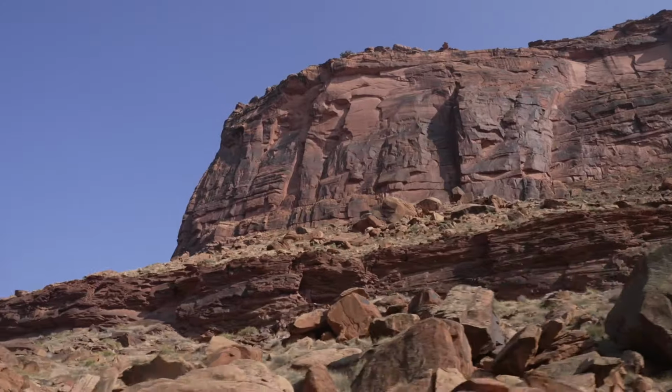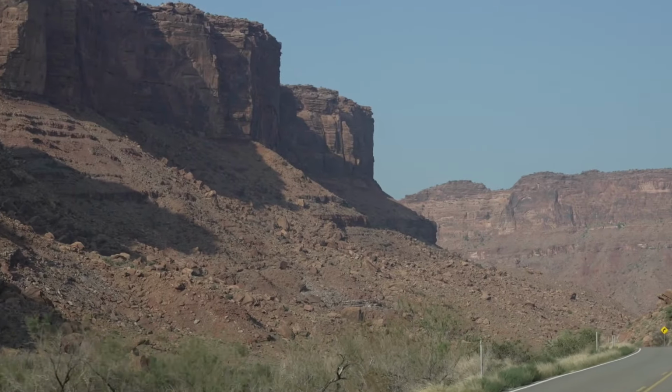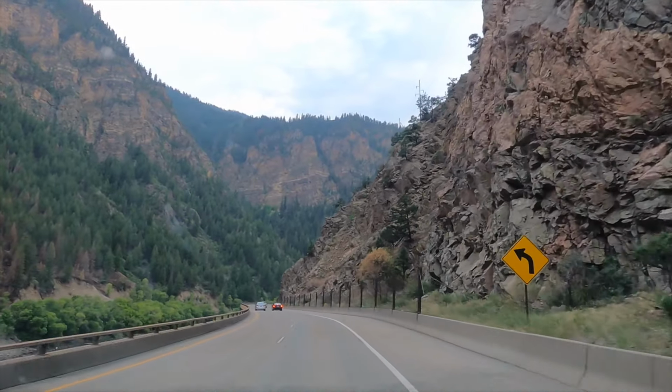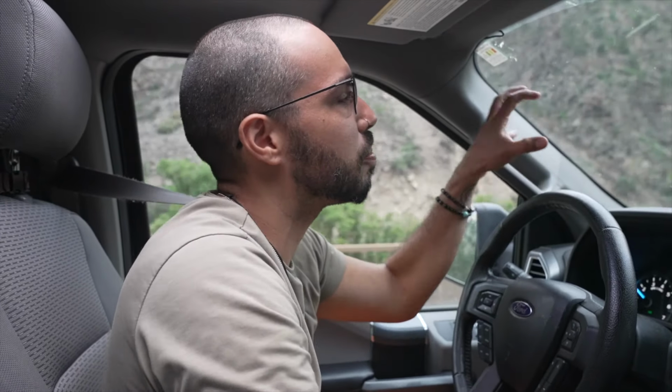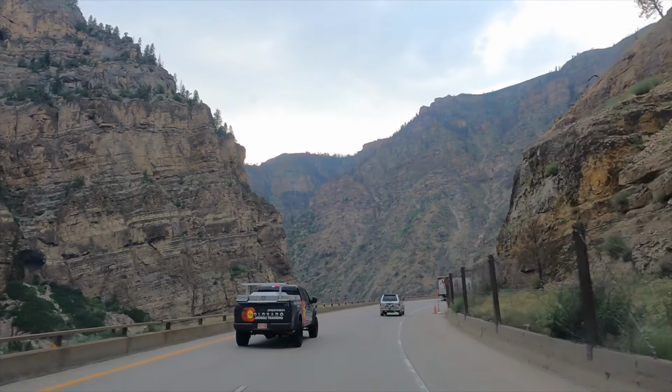We're leaving Colorado and heading to Utah, where we'll be spending a week in Moab. Does this not look like another planet to you, though? Seriously. We made it. Unbelievable. So beautiful. Like one of the most beautiful parts of the world, of our planet, right here.